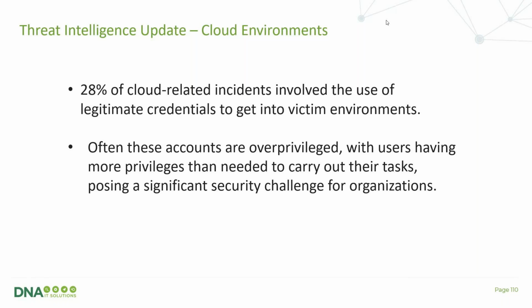Threat intelligence updates: 28% of cloud-related incidents involve the use of legitimate credentials. Again, stealing your information to get in is much easier than trying to do it the other way. Often a big issue we're discovering as a result of that.